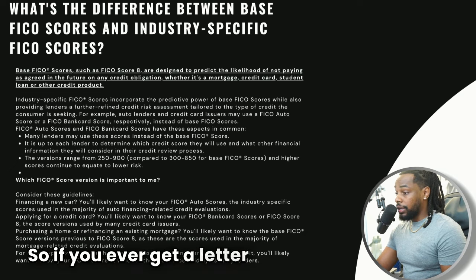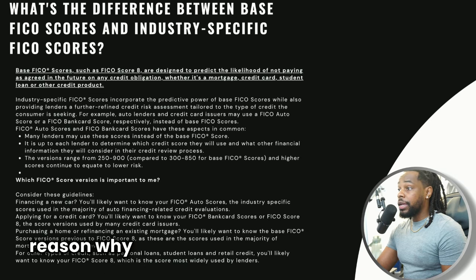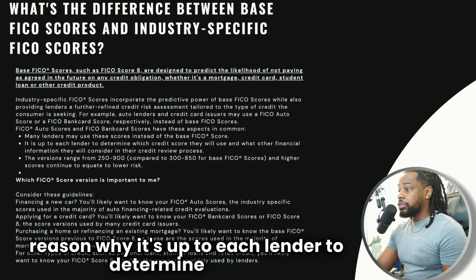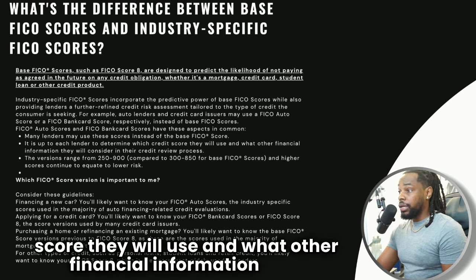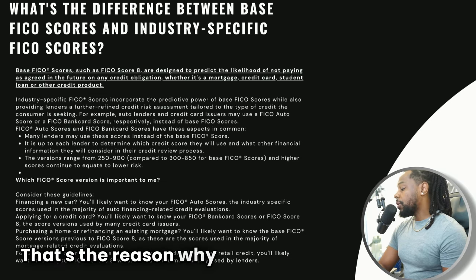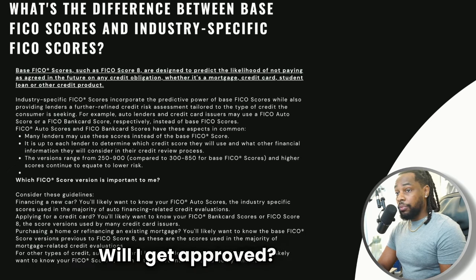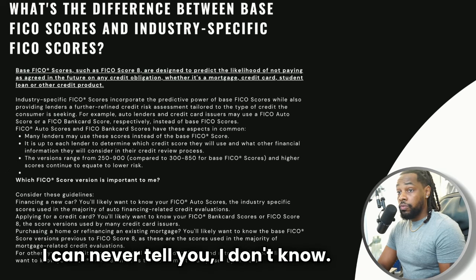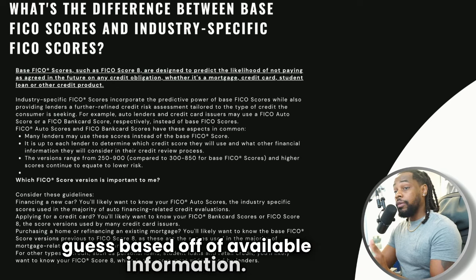So if you ever get a letter in the mail and you're wondering why the score is different, that's the reason why. It's up to each lender to determine which score they will use and what other financial information they will consider in their review process. That's the reason why if you guys ask me, I have this score, will I get approved? I can never tell you. I don't know. I can only give you a guess based off of available information.